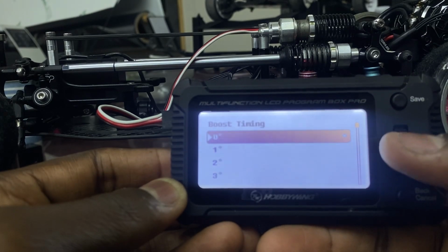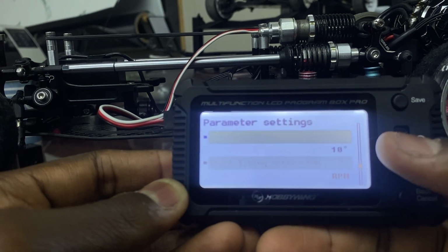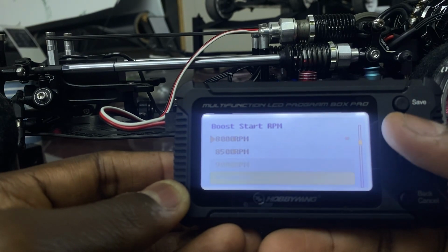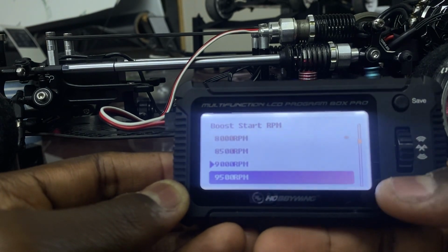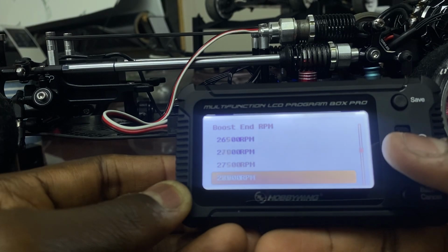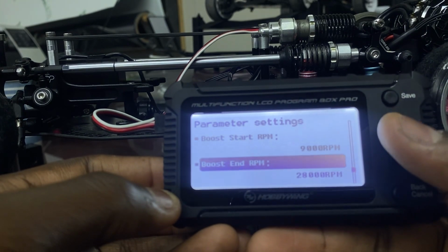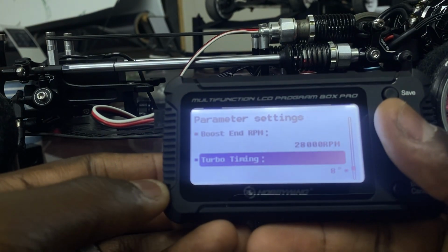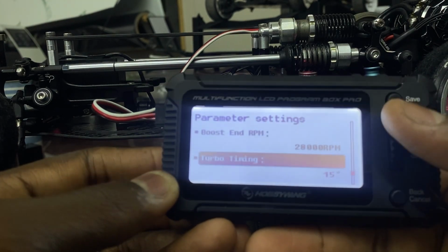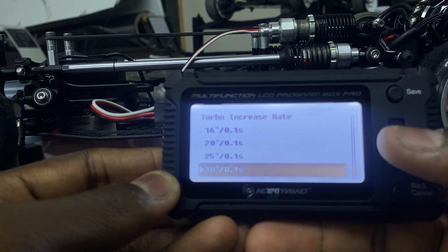But let's throw some boost in there. Let's go to 10 degrees. Y'all gonna be like, what in the world is he starting his RPM at? Yeah, I'll do 9,000. I would start it lower, but yeah, 28. Yeah, y'all don't follow my tune. I mean, it might be smooth, but it might not be right. I don't get on the track a lot. So turbo timing, just for the views, we're gonna go up to 15, so you guys can at least hear something change. 0.1 second delay, turbo increase. Wow.